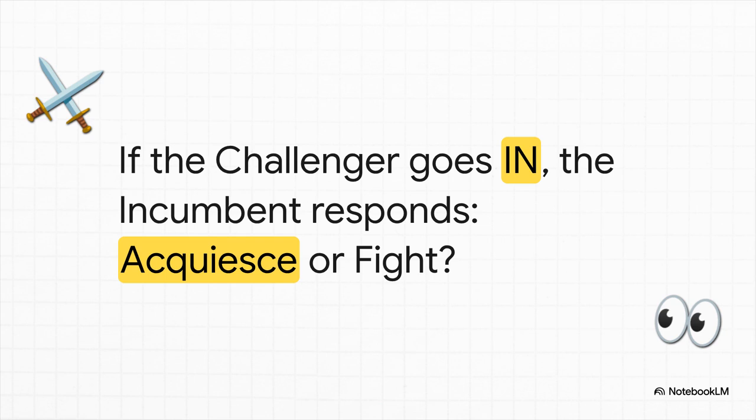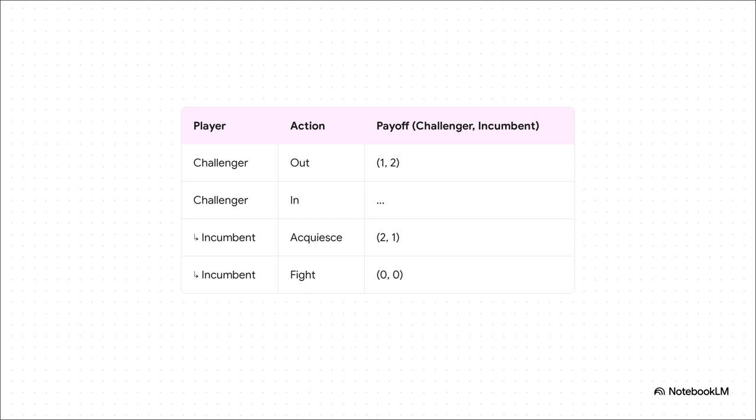If you decide to go in, the ball is suddenly in the incumbent's court. They see you've just stepped onto their turf, and now they have to make a choice. They can either acquiesce, accept the new competition and share the market, or they can fight you, maybe with a nasty price war.